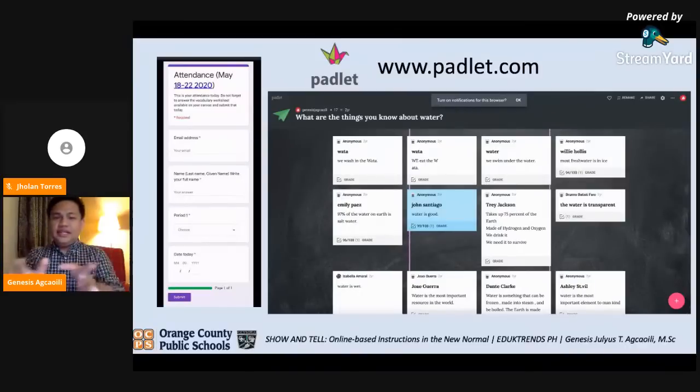Okay? So ito po ay sinishare ko lang sa Padlet, pwede mo siyang gamitin as a way to get the attendance of the student or to track the students if they're always going to your class. Since most of the time, magiging online yung learning or yung teaching natin. So, yun po yung mga pwede nyong gawin in terms of that. I will not go over Google Forms kasi sure naman ako na maraming gumagamit sa atin yan. I wanna use most of my time in sharing with you other online-based instructions and applications.